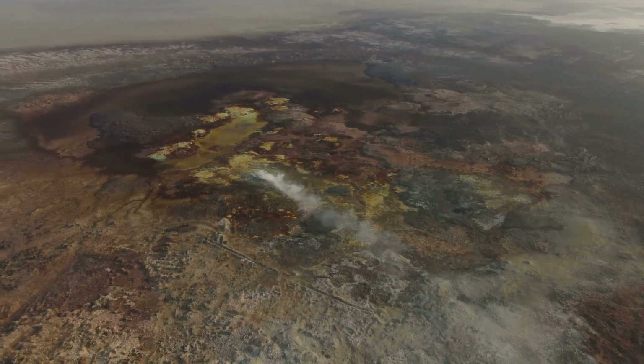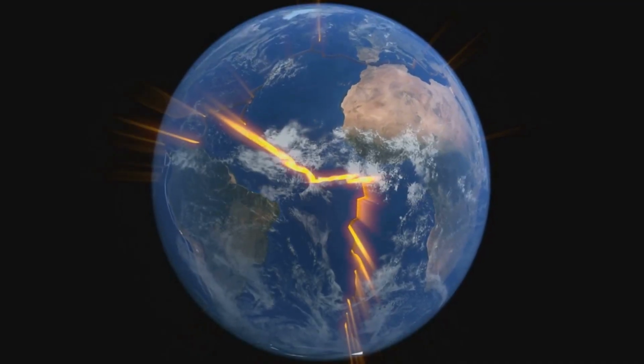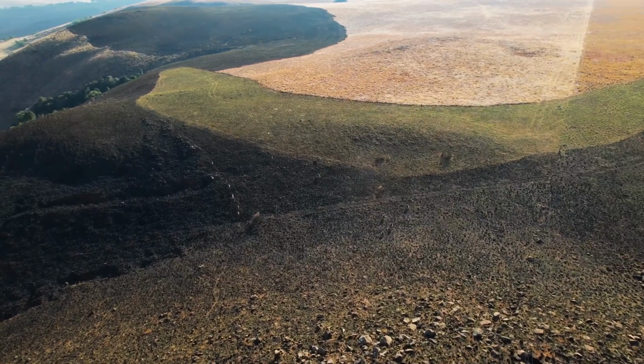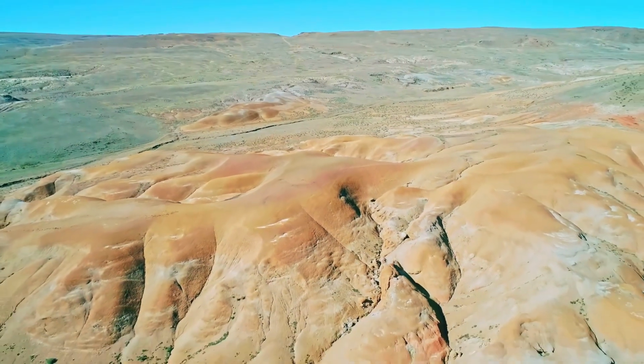The Danakil Depression didn't appear overnight. Its creation is a story of tectonic plates shifting and colliding over millions of years. The African continent is slowly ripping apart at its seams. This process, called rifting, created the Great Rift Valley, a massive geological scar that stretches for thousands of miles.